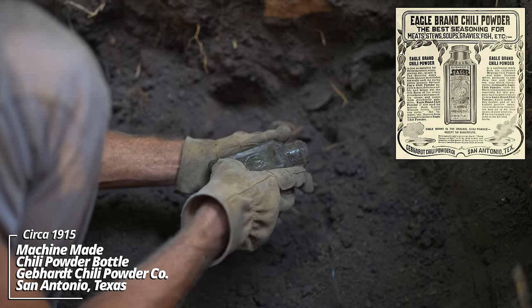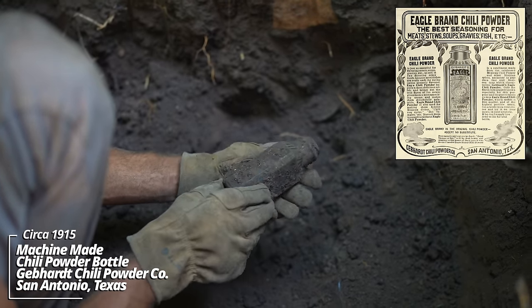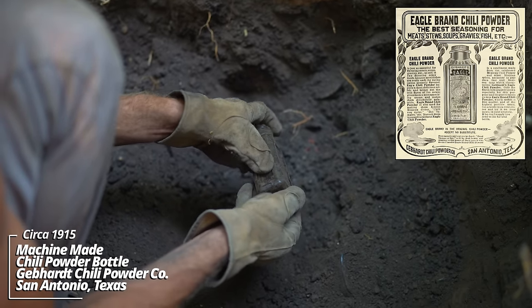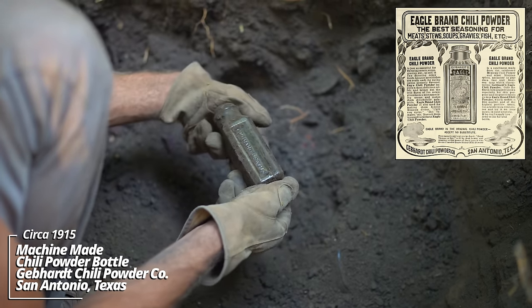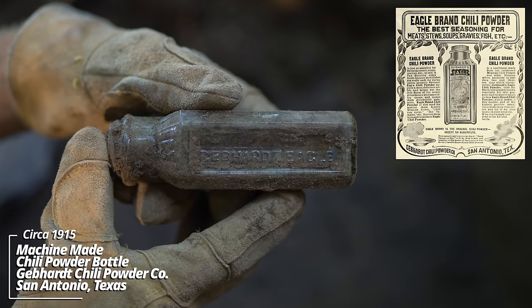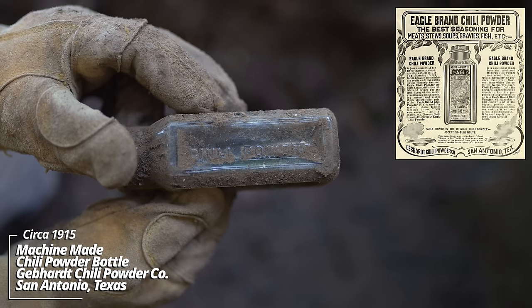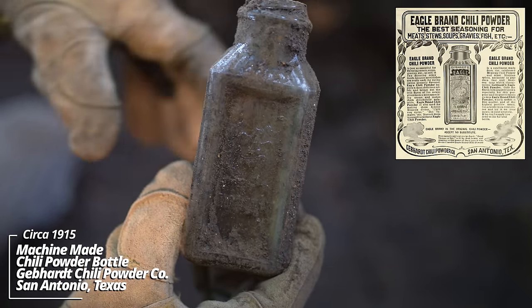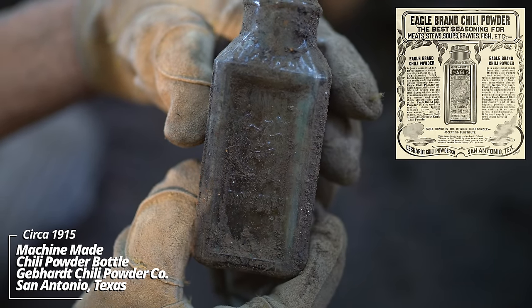Oh wow, this is unusual. Oh, it's got an eagle on a serpent. Chili powder. C-E-B, Gebhardt, eagle on one panel. It's an early machine-made piece. And then a chili powder. And then the front. I'd never seen one of these. Seems like it could be related to Mexico with the eagle on a serpent type scenario.